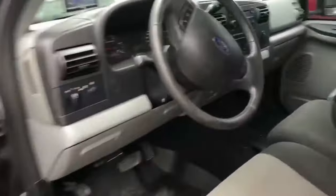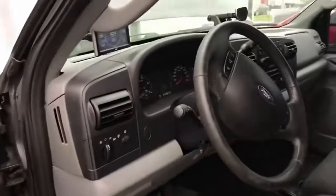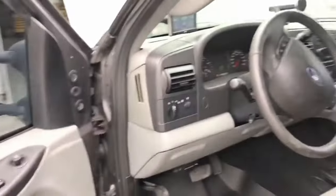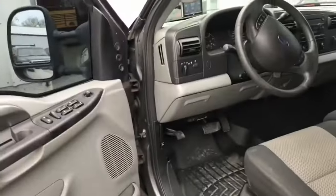Right now, we're kind of just driving it and deciding how many upgrades we want to do, because if we go too far with this son of a gun, we're going to have to yank the heads off and O-ring. We're pushing race stuff, and it'll hit 100 miles an hour again fast.